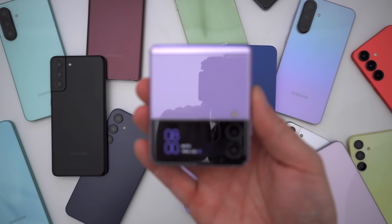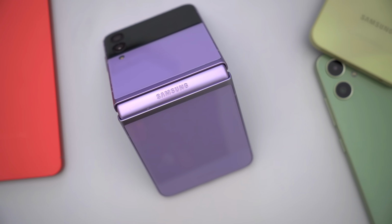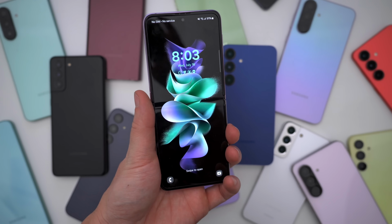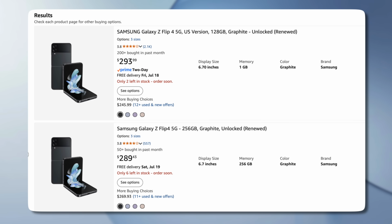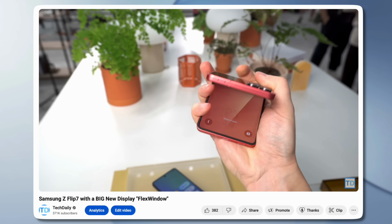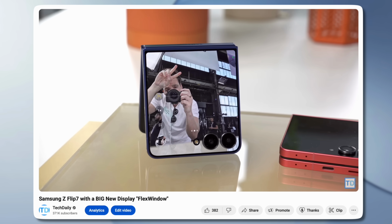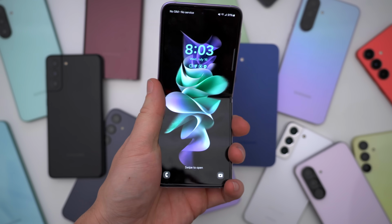Now, if you want to try something totally different, but don't want to fork over 4 figures to do so, I think it finally makes sense to get a used foldable, and the Galaxy Z Flip 3 at under $250 is probably the best option available right now. You can also snag a Z Flip 4, they're about $300, and either way, that's a fraction of what these phones cost new. Speaking of new, I know Samsung just announced the new Z Flip 7 and Z Fold 7, which are massive upgrades from the last few years, but if you just want to see if a folding phone makes sense for you, I think this is a great option right now.